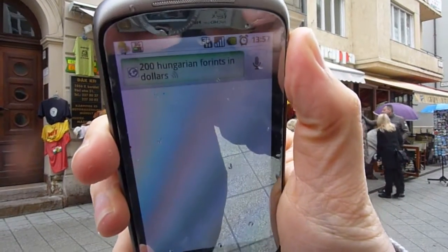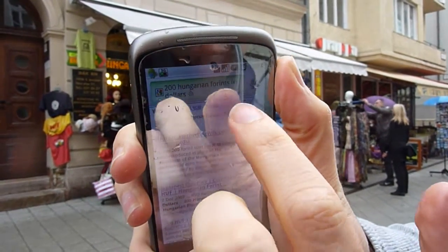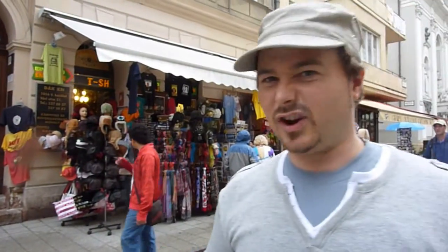Now it's got voice recognition and you can see it's searching for that in Google and it said that's 0.88, so that's 88 cents. So I know that's very expensive for a postcard, so I wouldn't get that here. So that's great that you can use the voice recognition for that.